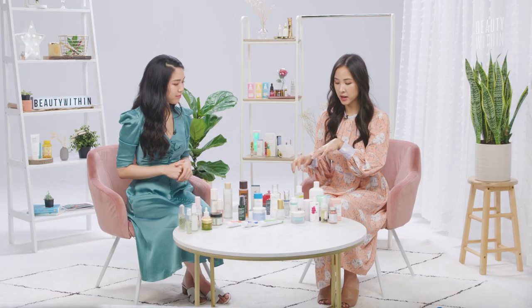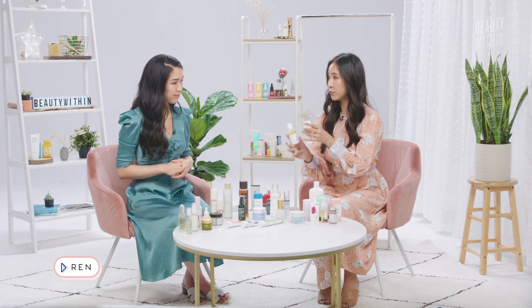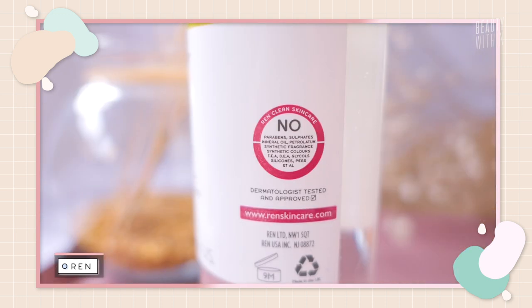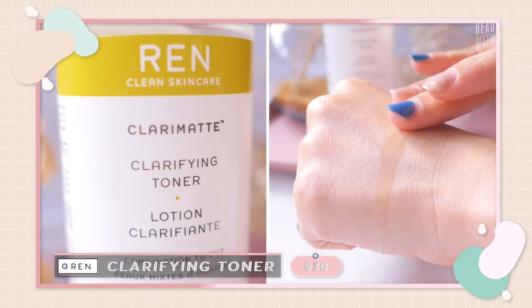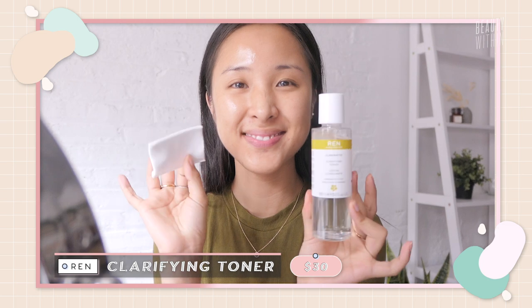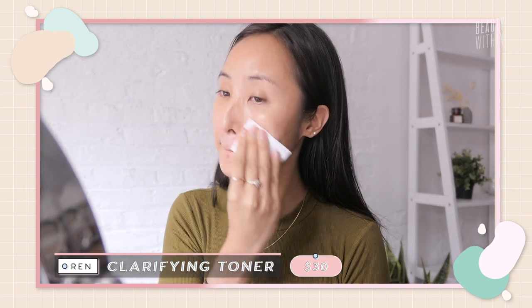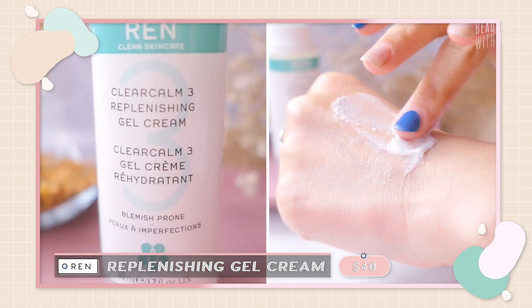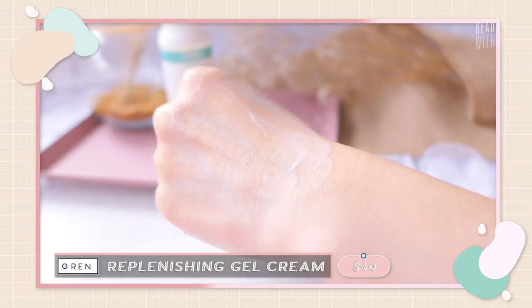Talking about skin barrier, I really like Ren, and I wasn't aware that they were so ingredient clean as well because they say they don't have parabens, sulfates, mineral oil, petrolatum. So once again, another ingredient focused one, but their products just work. I've been loving this clarifying toner. It's got all the AHAs, but it's so gentle and it doesn't sting. And then this one is their calming gel cream, also really good, but Ren is a little bit more expensive. I really enjoy their products because it's very calming.